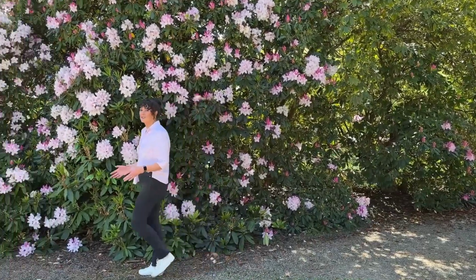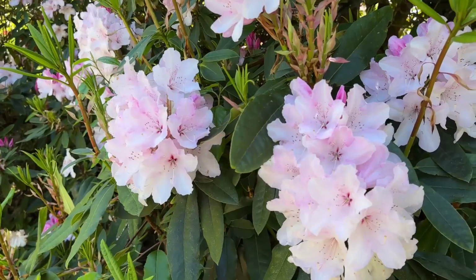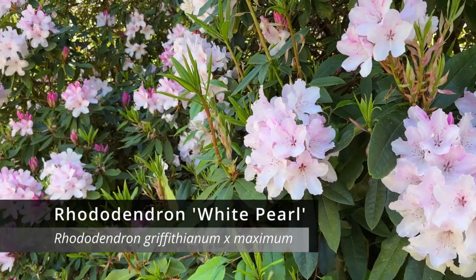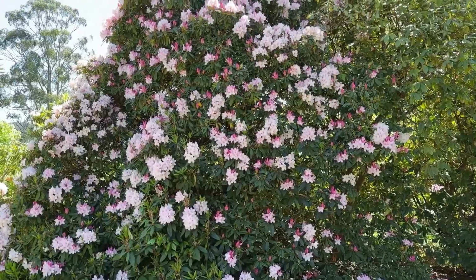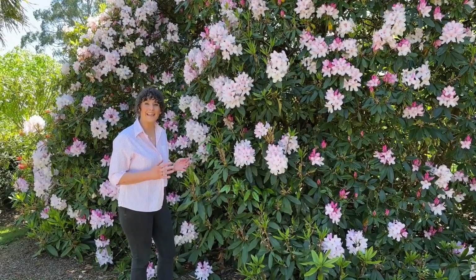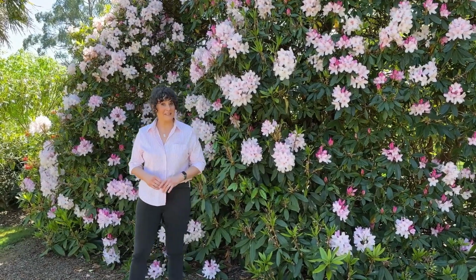With a higher altitude, lots of rainfall and cool winters, this area is famous for its rhododendrons, camellias and azaleas. And check out this rhododendron. It is huge and it's smothered in flowers. This rhododendron is one of the original plants that was here when Keith and Andrew bought the property 14 years ago. But there wasn't much else here.